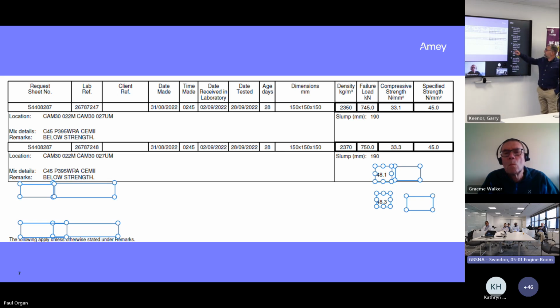But here you have a snippet of the test report, and as you can see, there are several boxes here that were put over the compressive strengths, and then another box inserted over the top. So you can see the original was a 33.1 at 28 days and a 48.3 at 28 days, and then over there are those boxes that were put over the remarks and mix detail. So you can see that what had been done by somebody was, I guess, to hide the fact that at 28 days the cubes were below strength.